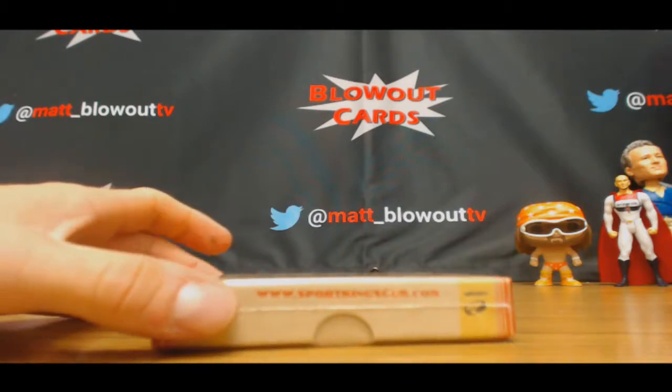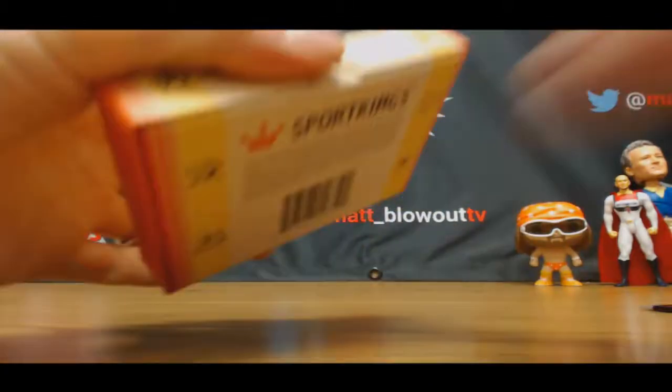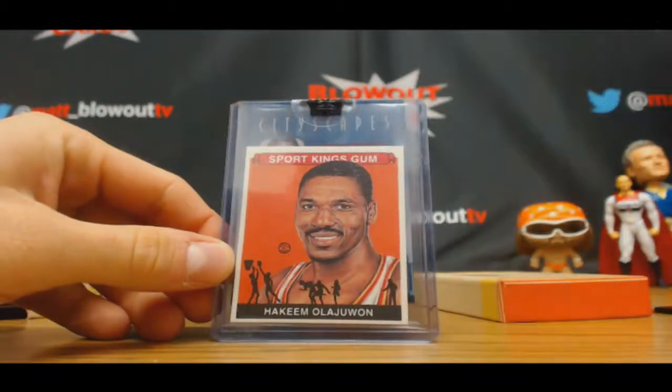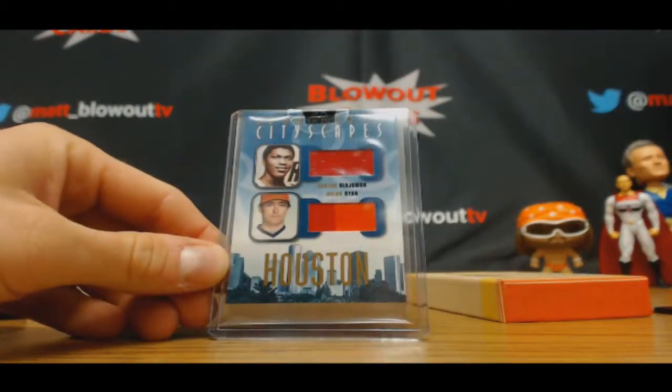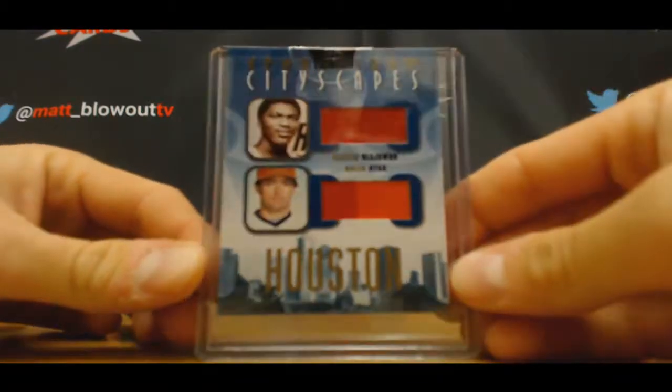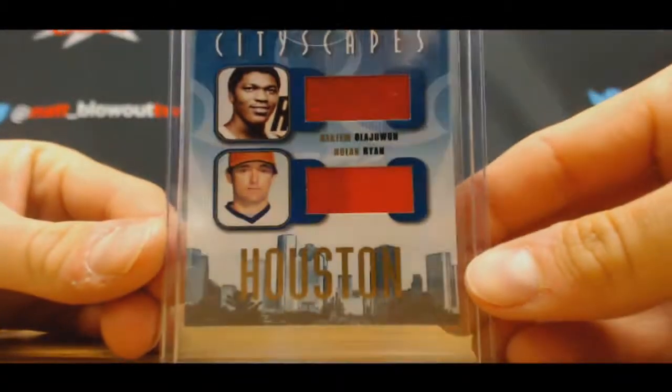All right, last one. It's going to be gold, Arthur Ashe, mini, Hakeem Olajuwon, and Cityscapes Houston, number to 10, Hakeem Olajuwon, and Nolan Ryan.